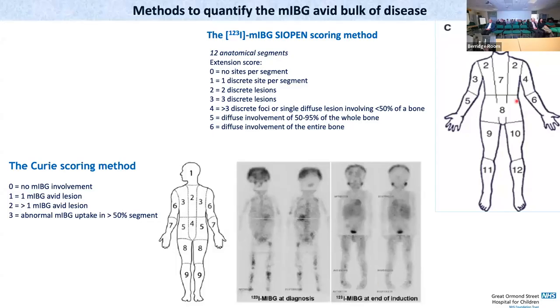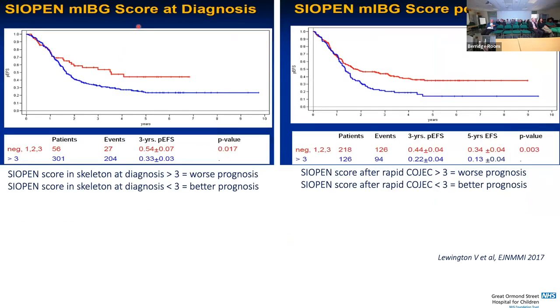So there are methods to quantify the bulk of disease. You can see the SIOPEN method in Europe, the Curie score in the United States and North America, and the different ways that basically all quantify the bulk of disease in the skeleton and the soft tissue. This has been shown to have prognostic value. You can see here at diagnosis, if a neuroblastoma has less than 3 hotspots, it goes into the better category, then more than 3 hotspots, and the same after induction chemotherapy here. So this is a Curie score we normally routinely use in clinical practice.